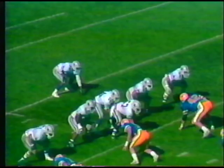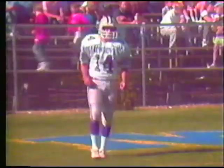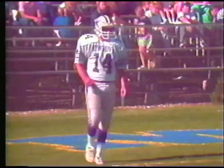Lujan with the straight drop, pumps once, now comes back, throws it over the middle, incomplete, over the head of everybody. He was getting pressure from Jason Hackert. And that'll bring up a second down and 15 from the 15-yard line of the Cowboys.